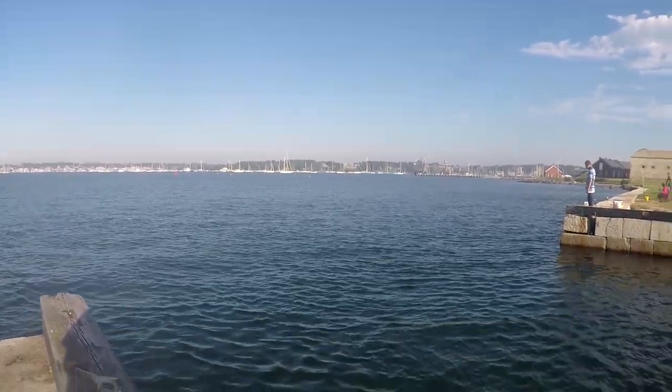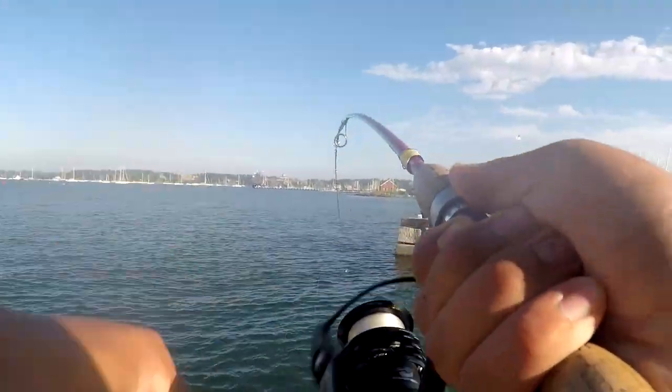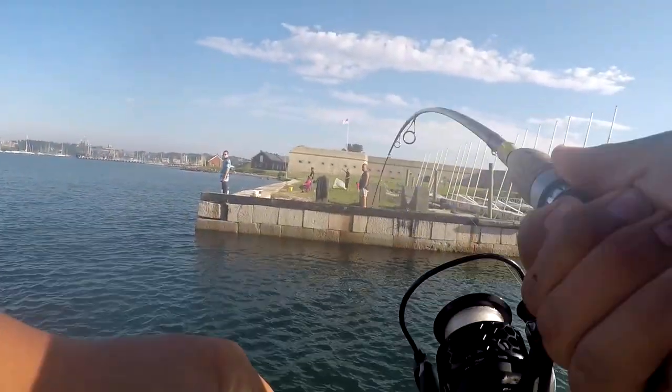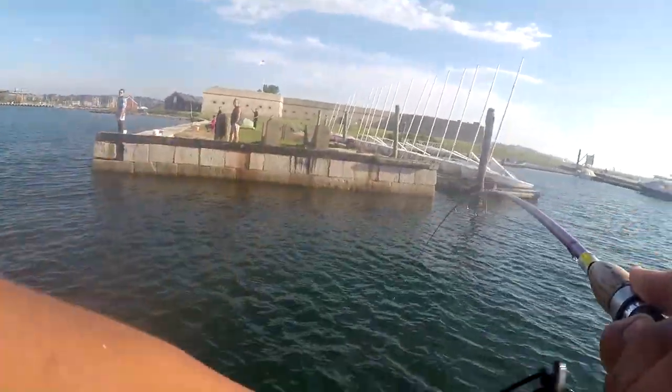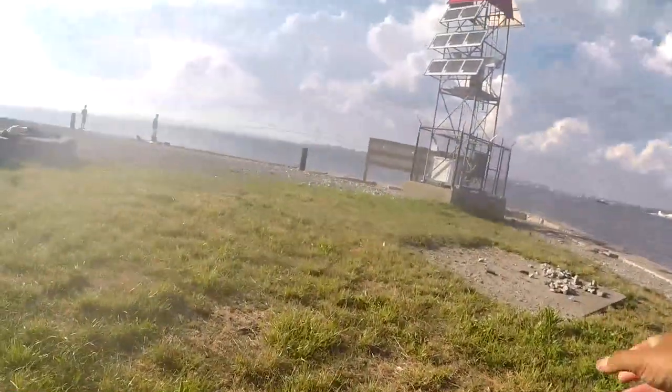Oh, I'm snagged. No, that's fish. That ain't no snag, brother. Oh, look at that. Getting a little bit bigger here. I don't know if it's 19, but boom. Yeah, we'll measure this one.